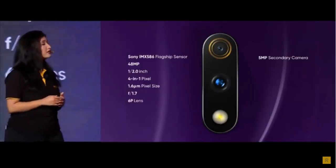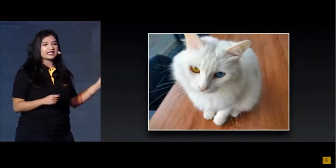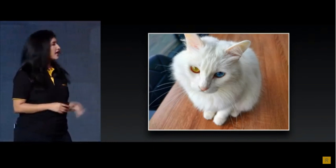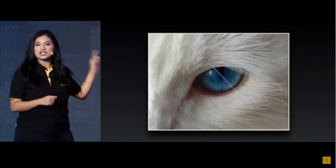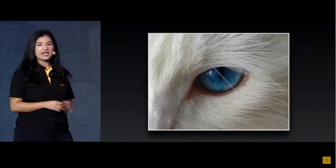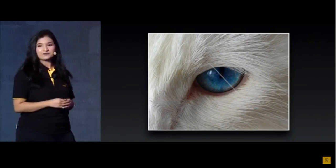Now let's take a look at the first sample picture. Just look at the level of detailing that is there on this beautiful cat. Let's zoom in on this a little, and you can clearly see every hair strand visible on this cat. Isn't that the level of detailing that you want for your phones, right?